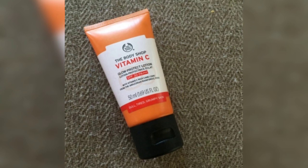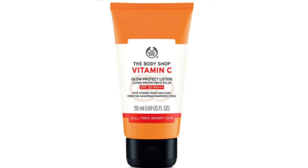So we all know that vitamin C is said to have anti-aging properties that will prevent the skin from wrinkling, plus it also gives the skin that glow, making it appear radiant, fresh and younger. It also evens out the skin tone, which can be handy when it comes to getting rid of acne scars. So this sunscreen lotion is perfect for our skin, and can also be used on the body.